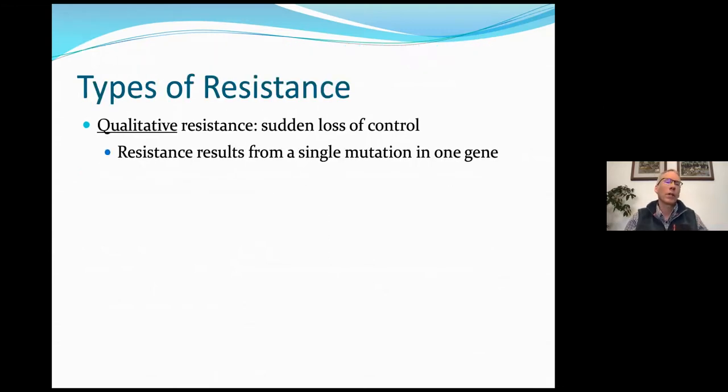So leading to that, I already talked about that a little bit, is qualitative resistance. Again, that's your sudden loss of control, typically from one single mutation in one gene. And they've identified those genes, like for the strobilurins, like your headlines. They actually identified the particular gene that's been separated. It's usually a one amino acid substitution that, again, changes the activity site for the fungus and it no longer works anymore. Same with the benzimidazoles. There's been one gene mutation, again, a different amino acid substituted, and again, that fungicide no longer works.